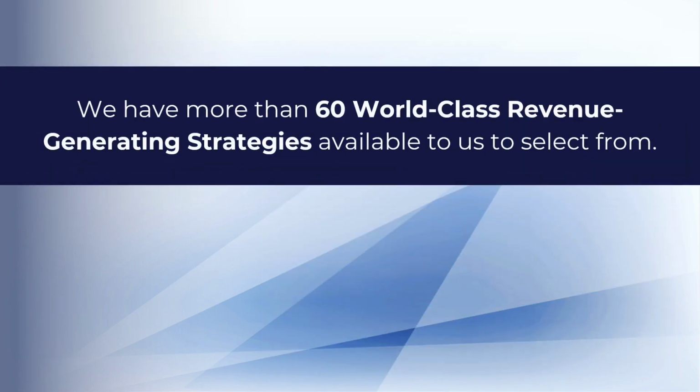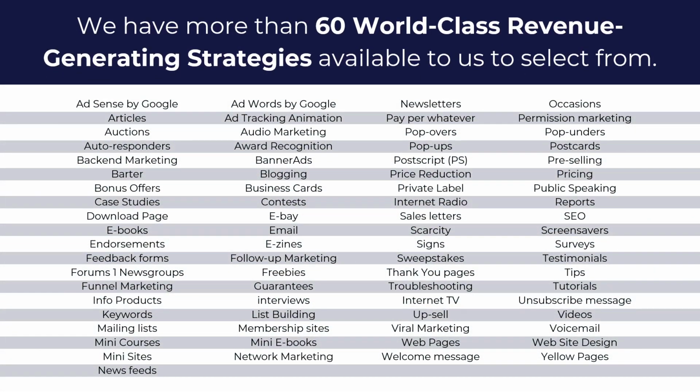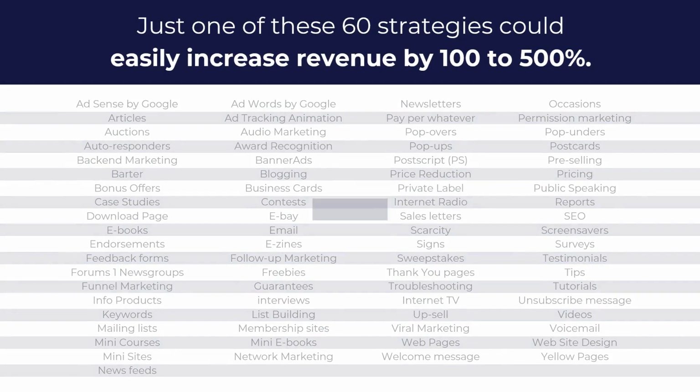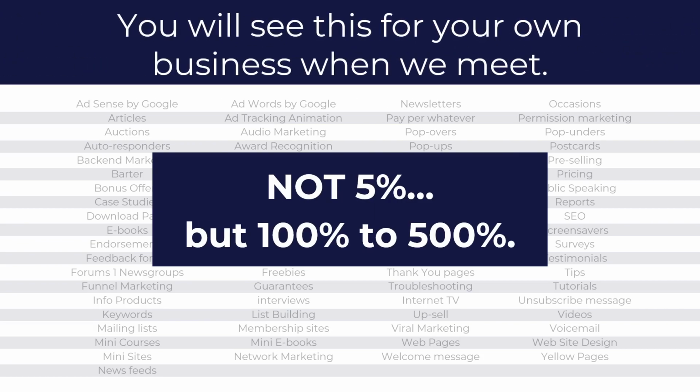We have more than 60 world-class revenue-generating strategies available to us to select from. Just one of these 60 strategies could easily increase revenue by 100 to 500%, not 5%, but 100% to 500%. You will see this for your own business when we meet.